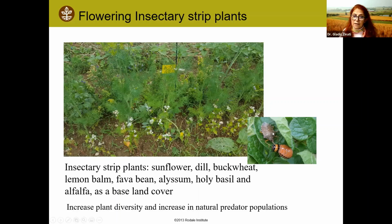And so you could see here, this is a stink bug. The natural predator is feeding on the larvae by putting the stylet into the neck of that larvae. And so this is how we are using the insectary to improve the natural system to attack the pests that attack the potato. Just want to let you know that I do not apply any pesticides on this experiment.